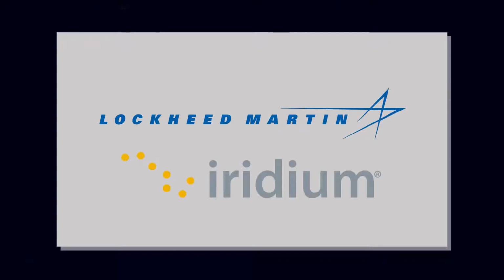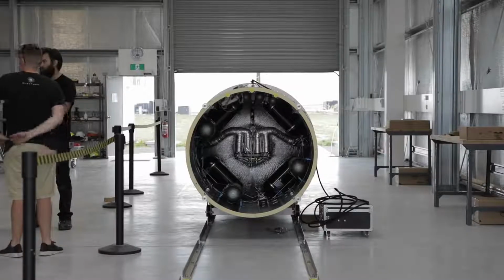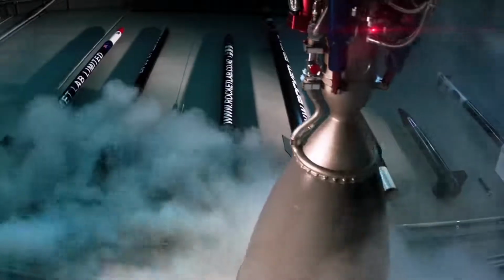In the government contract market, Rocket Lab is in good hands too. It has a good relationship with Lockheed Martin and Iridium Satellite. Lockheed Martin is one of its investors, and the COO of Iridium Satellite is sitting on the board of Rocket Lab. With their help, Rocket Lab received a US government contract to study low-cost space launchers to place nanosatellites into orbit. Overall, I think the recent success of Rocket Lab is formidable, and it has found a great niche to make itself relevant. So congratulations to the team at Rocket Lab. I look forward to more great launches in the future.